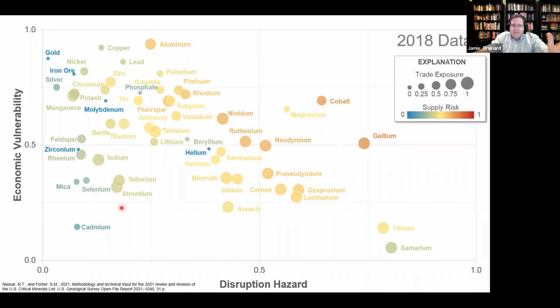And what you see is you have vulnerability on this axis, right? So how much of a hit does the economy take if you're absent? Your disruption hazard of, okay, how likely is a disruption to occur? And then the size of the bubble is how exposed are you to trade? So big bubble means we're 100% import reliant. Very small bubble means that we're relatively self-sufficient. And then overall, the color is those combined three components of risk.